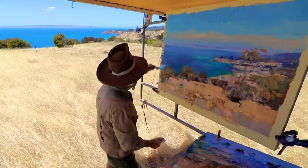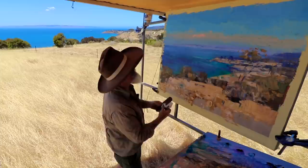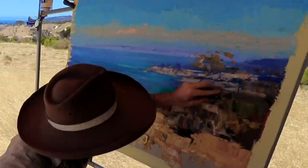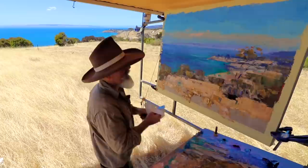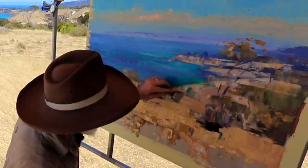Clean knife, just lightly pull through this just to soften the edges of where the foliage is meeting the water. Just clean that up a bit. By pulling through and softening, it just makes it more convincing. You get that beautiful blend between the thick chunky and then where the edges meet, it just makes it more convincing that it's not like stick on, it's more 3D. Pull through like so.